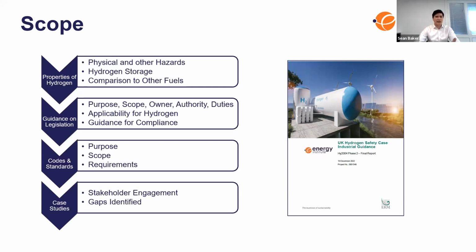And lastly, we looked at a few case studies for hydrogen projects intended to cover the main parts of the hydrogen life cycle. The focus for this presentation will be on the key findings and recommendations of the review and the case studies. For all the additional details, including some fairly comprehensive guidance for compliance with each piece of legislation, you'll have to refer to the report.